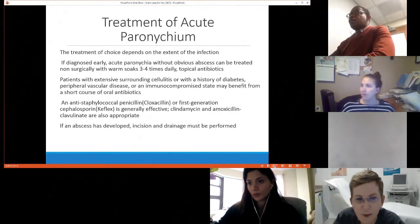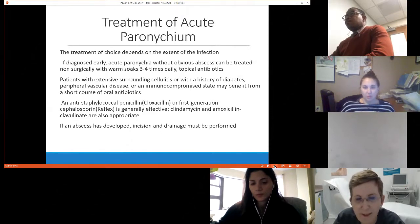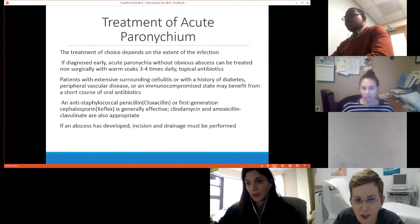So the major one, you could use an anti-staphylococcal penicillin like cloxacillin, or a first-generation cephalosporin like Keflex is generally effective, but you could also use clindamycin or amoxicillin clavulanate.